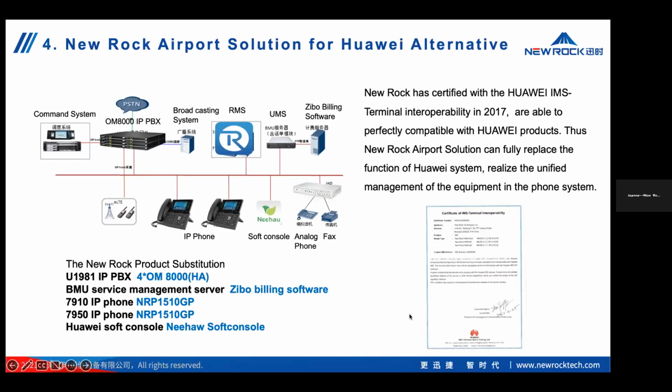Here is a certificate from Huawei, which means we can access Huawei's IMS terminal and have interoperability and compatibility with their other products. This airport customer deployed in 2022, and we can fully replace the function of the original systems and realize unified management of the whole new system. So you can go to our website to see a closer look at this case study.